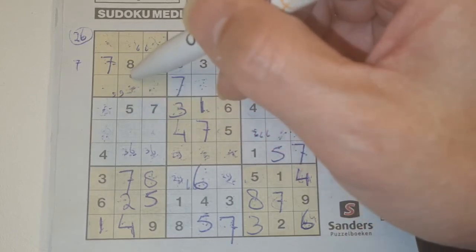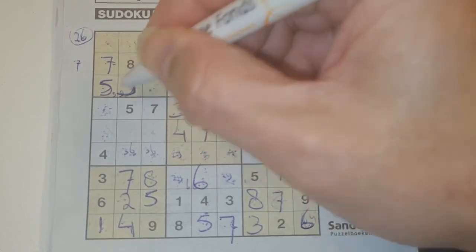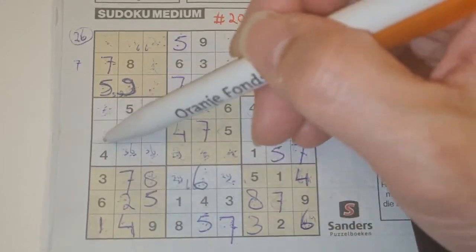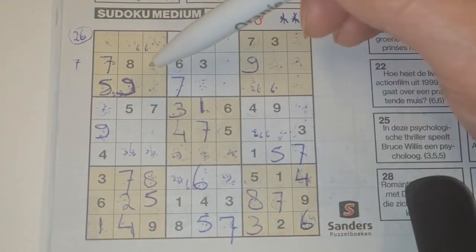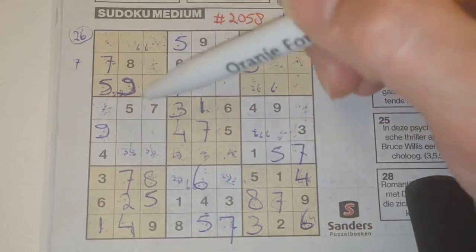We see here 5, no 5 there. 5 should be here, and the 9 goes there. So we have a 9 in this column, 9 in the second column. So the first column, the only 2 places for the 9 should be here or there. We see there 9, no 9 there. 9 should be there. 9, 9, 9, 9. All right.